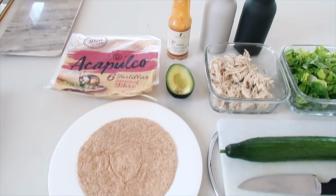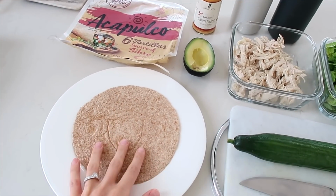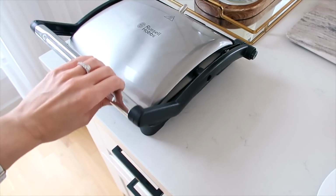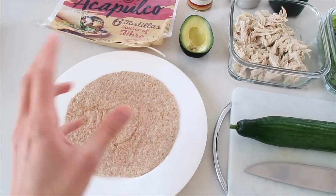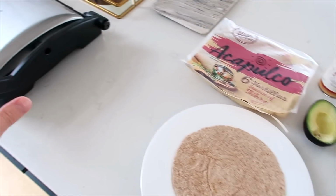Okay, I am back home and ready for lunch. My favorite thing lately has been doing a toasted wrap. So I've got my wraps here, and we recently got this toaster kind of panini maker, and it's so fun. It makes me feel like I'm kind of in a restaurant and just makes eating at home a little bit more interesting and special when you have tools like this.